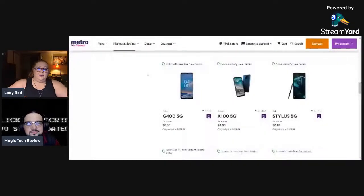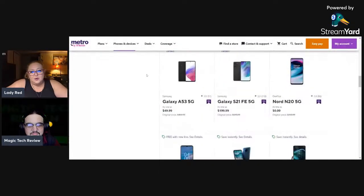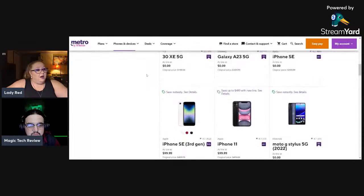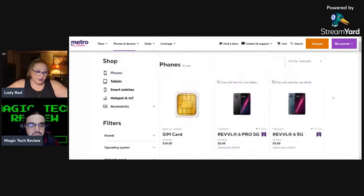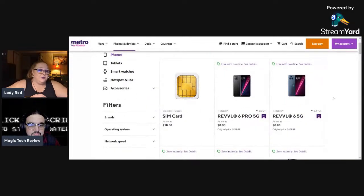let's move on and check out Metro and see what Metro has. Let me find the... right, yeah, that's it right there. All right, Metro's got some good deals. Now, keep in mind, Metro's different with their deals. You have to go to a store. They'll show you on the website, and then you look again, and they'll say, oh, go to a store.